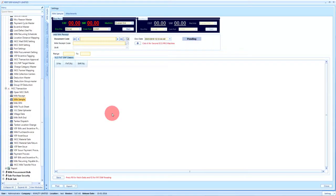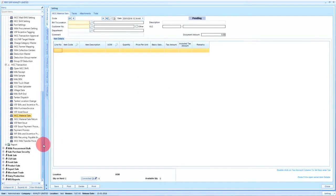The issue and sales of cattle feed, veterinary medicines, assets and testing equipment to farmers, societies, VSPs and agents can be done with the following screen. MCC material sale from milk procurement MCC transaction. These sale invoices can be knocked off at the time of payment processing in the particular payment cycle, so that the net payment can be released to farmers, VSPs and societies. Apart from the procurement from farmers, VSPs and societies, the procurement from the contractors is also available.